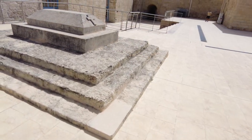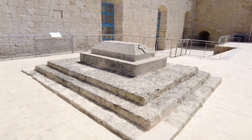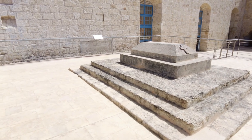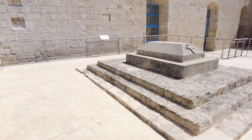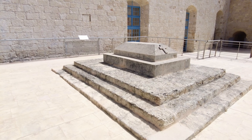So this was a memorial to the great siege against the Turks in 1565, and also the victims of the Black Plague of 1676.